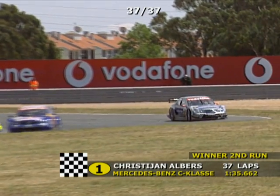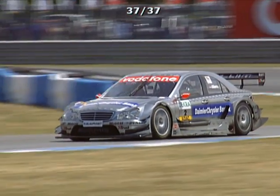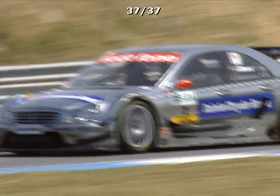Mercedes then win both rounds of DTM so far. Gary Paffett, the winner of the first one, and winning round 2 is Christian Albers. Let's hear now from Norbert Haug.